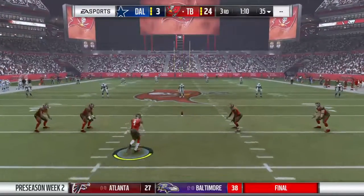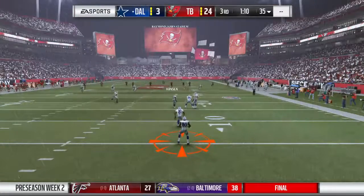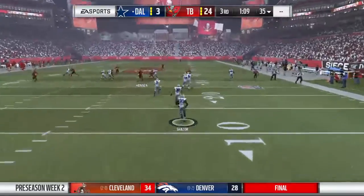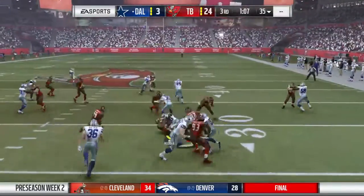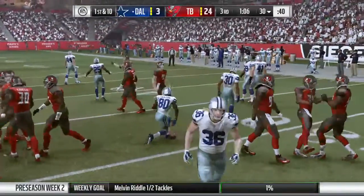The Bucs ready for the kickoff. And here we go. It's in the air. This one fielded at the 5. And a nice return sets him up pretty good here at the 30-yard line.